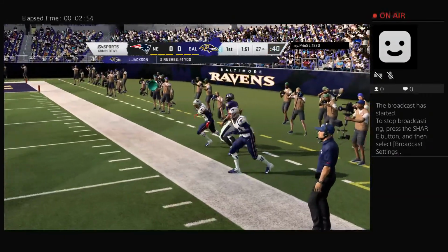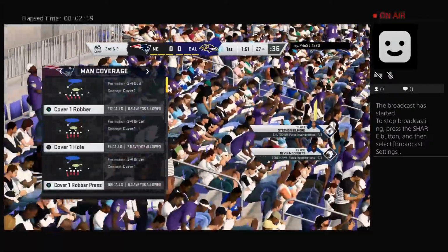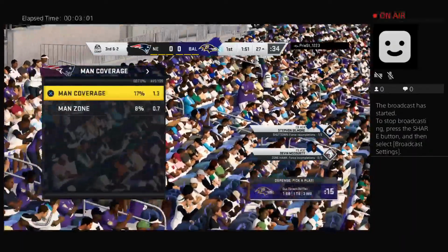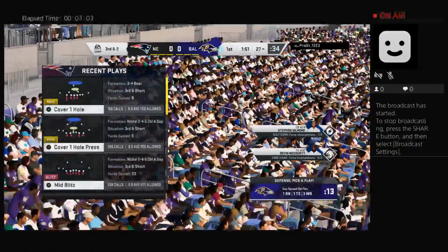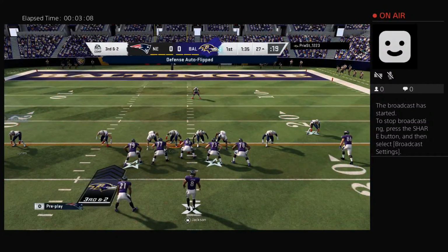And he is out of bounds inside the 30. He's able to call his own number for 8 that time, but it leaves him with a third down. That's a really good job right there. Just kept stringing that play out, pushing him further and further towards the sideline. Really good fundamentals by that defense.